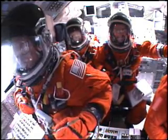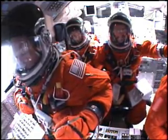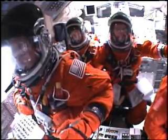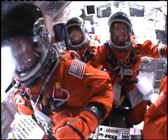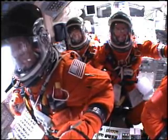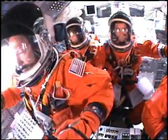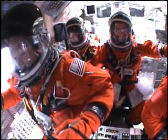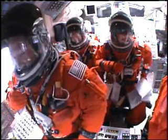The crew of Atlantis continuing to play back this video on board the shuttle yesterday as it lifted off and headed into space. It's giving you a sense of exactly what it's like to be on board the shuttle as it heads up into orbit. You see the flash of the solid rocket boosters there separating from the shuttle and the external tank.